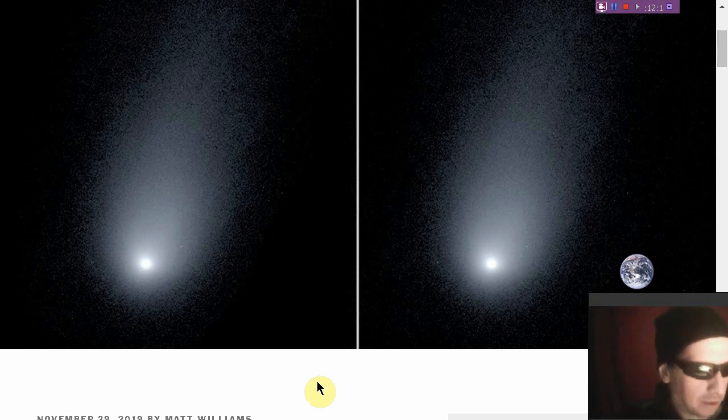Or is it a dusty ball of ice, a dusty ball of gas and ice, folks, or is it made of rocks? I'm not going to go up there and drill it myself. This is expected to get as close as approximately Mars's orbit. So if you're preparing for Night of the Comet, it's probably not going to be a thing.